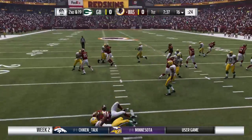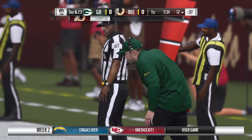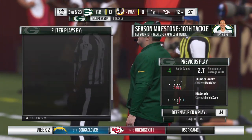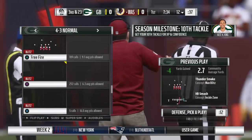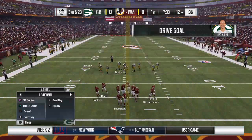Now Thompson, and he is met quickly in the backfield. Down he goes, folded like a lawn chair. That'll wind up going for a loss of 4. And they're going to be staring at a 3rd and long here.